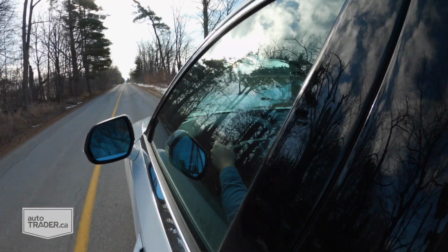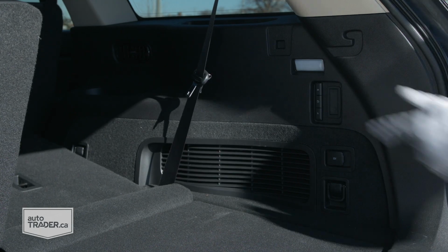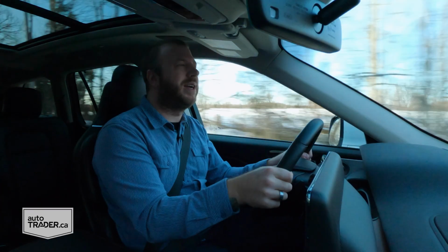I also hate to nitpick, but I do not like the buttons you get for the power third row because they are the same as you get in the much cheaper Ford Explorer, and I hate that. That's the kind of stuff that really takes a premium product down market.